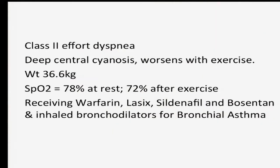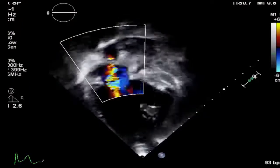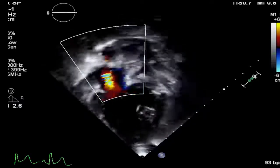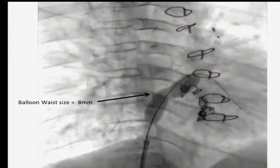He presents to us now with effort dyspnea, deep central cyanosis that worsens with exercise. His weight is 36.6 kilograms. His saturation is 78% at rest and decreases to 72% with exercise. X-ray shows situs solitus levocardia with CT ratio of around 50%. Echocardiogram shows a well-functioning Fontan circuit with a fenestration that shunts vigorously from the conduit to the atrium with a peak gradient of 20 and a mean gradient of 11 millimeters mercury, and adequate ventricular function.